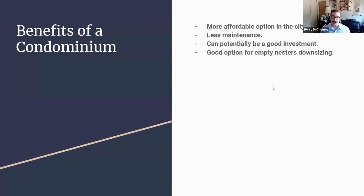Like I said, it's a good option for empty nesters that are trying to downsize. My parents are currently looking to downsize. They're looking at condos or some sort of HOA because they don't want to do any yard work anymore, which I totally understand. And they've also lived in Alaska for the last 30 years.